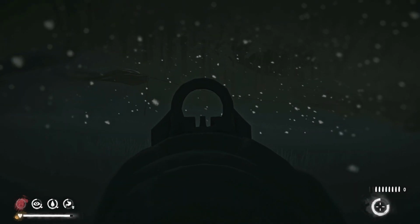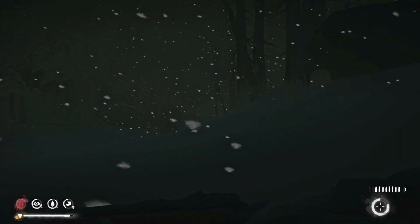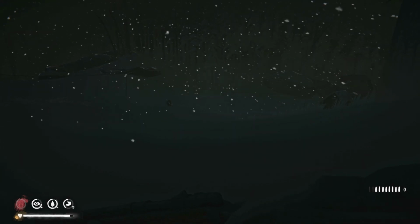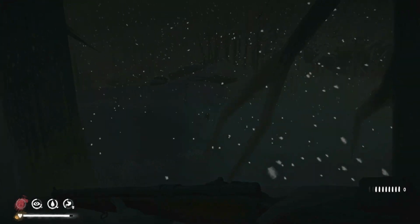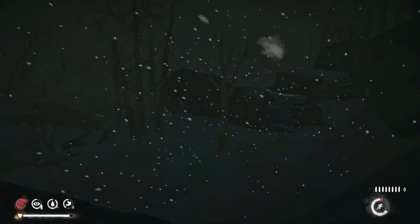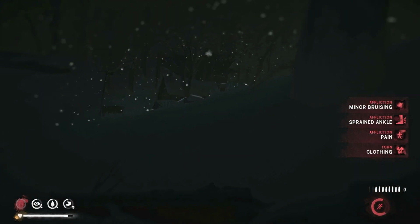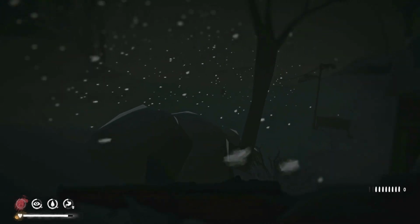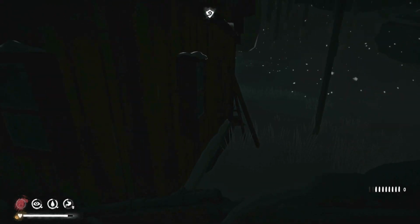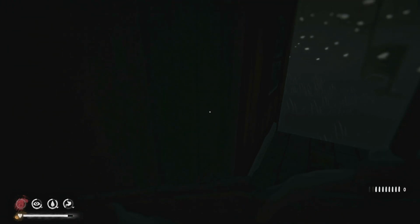There's the bear, by the way. It's right there. I don't know if you guys can see that. But apparently it's very dangerous. It's a very real thing. Oh, he's stalking me. Oh, that's not good at all. Can I get in here before I get murdered by a bear?